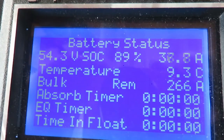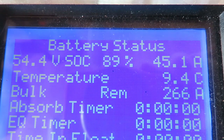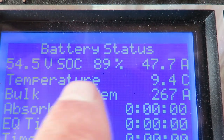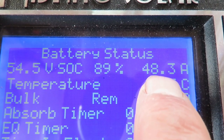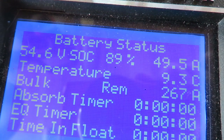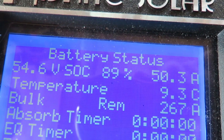I'm just showing an updated version of the firmware, which I updated on the Hawkes Bay recently. This shows the input of my classic system and the Hawkes Bay system. It's the combined one because they're both going through the same shunt. So this is basically the whiz bang.